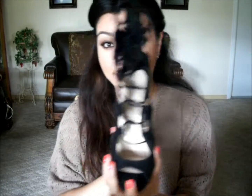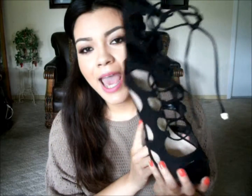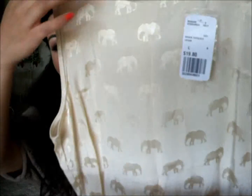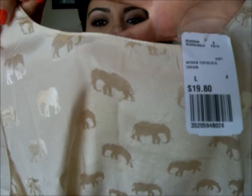I never knew Windsor sold shoes until I was on their online website, and I realized that they have really cute and expensive shoes. Online, I ended up seeing these heels, and I was obsessed. I don't know about you guys, but I have been going crazy over lace-up sandals. They are so adorable. I really love them. As soon as I saw these, I was like, I have to go get those at the store.